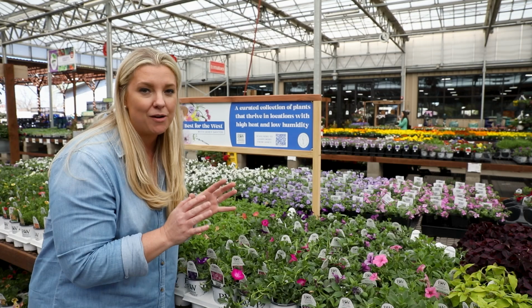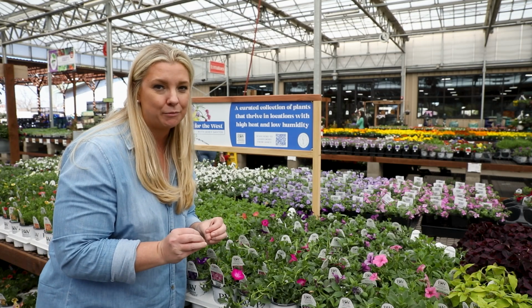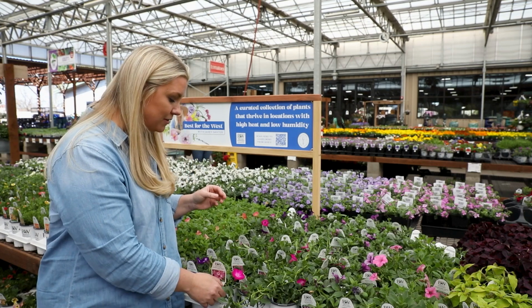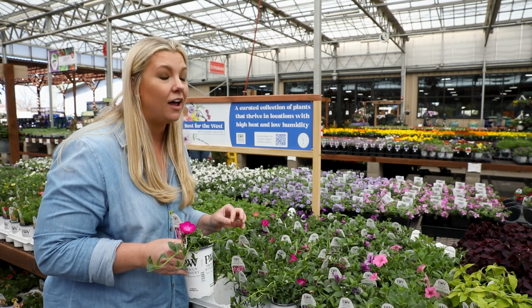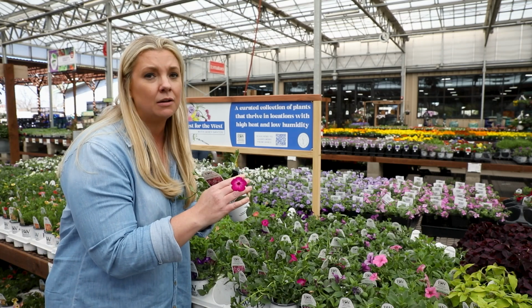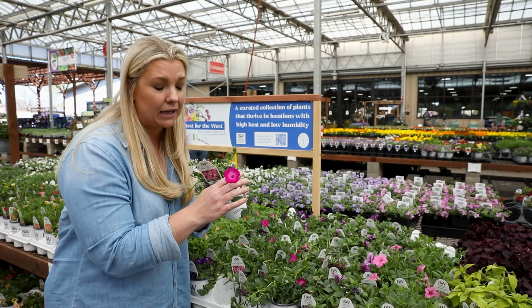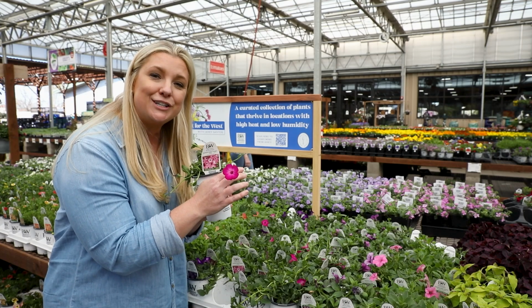Let me tell you about two new Supertunias that just came out this year from Proven Winners that I'm so excited about. Now, if you know me, you know I'm a pink girl. I love pink flowers. It's one of my favorite colors to plant. I'm just completely attracted to it, like I'm a 5-year-old girl, right? This one is called Supertunia Tiara Pink.